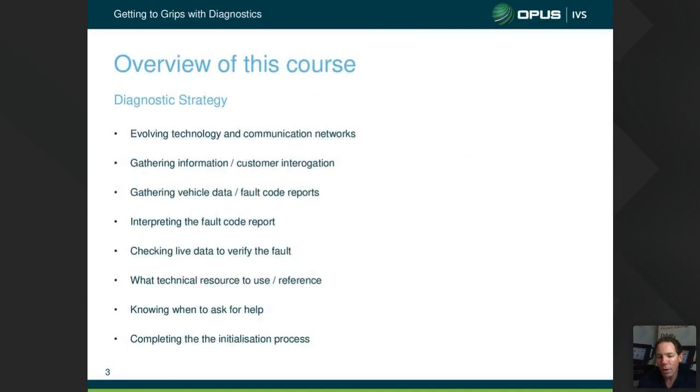Okay, so what we're going to look at over tonight and next Wednesday is evolving technology and communication networks that are in the vehicle. We're going to look at how to gather information and interrogate our customers. We're going to talk about gathering vehicle data and performing quick tests or taking fault code reports. We're going to look at interpreting fault code reports. We're also going to look at live data to verify that the fault is there and verify the faults exist.